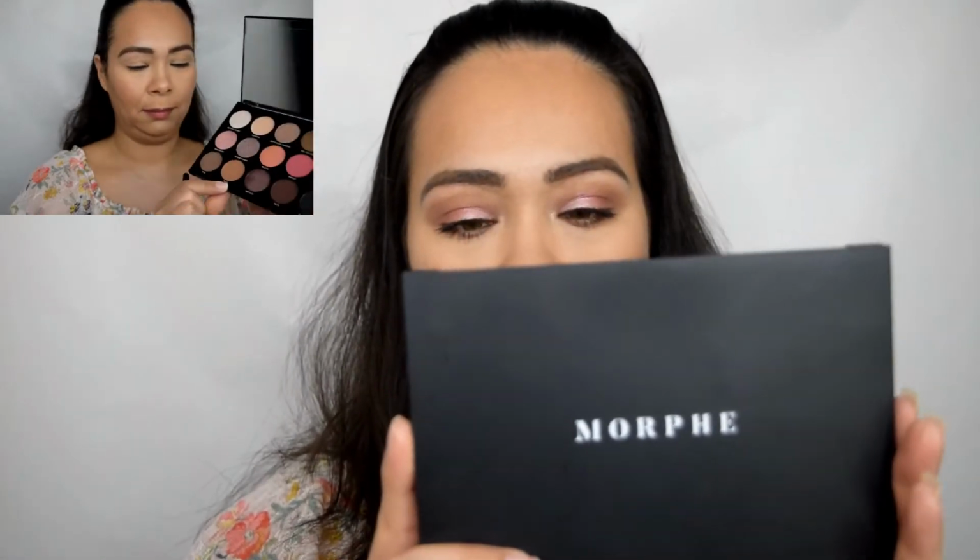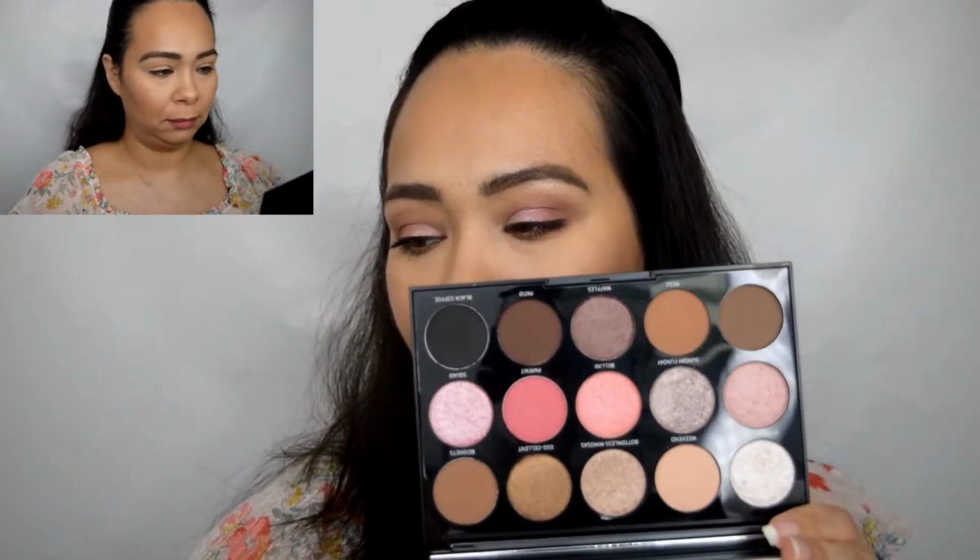Last thing I got was Morphe Brunch Babe. This is 15B. I'm glad that I didn't get neutral tones. I got more of the ones that have the pink shade, and that's the complete eye makeup look that I have today. I was surprised once I opened it. I'm like, wow, this feels heavy, and then I realized it's because it comes with the mirror, so I like that. So this is everything that I did get.